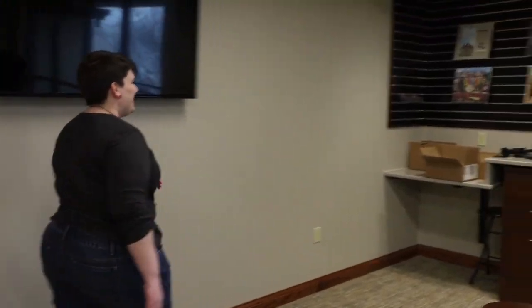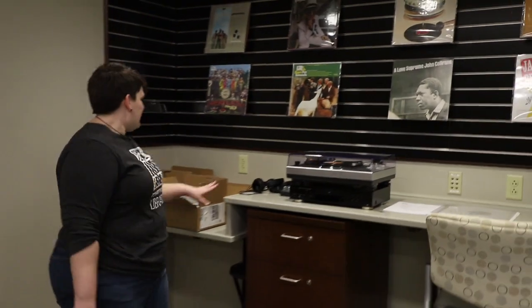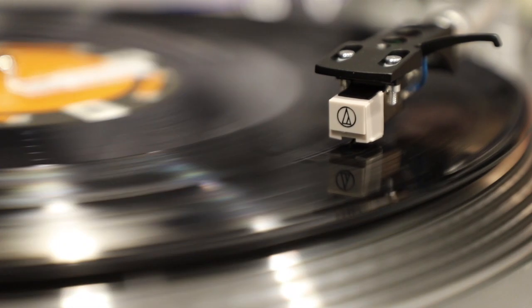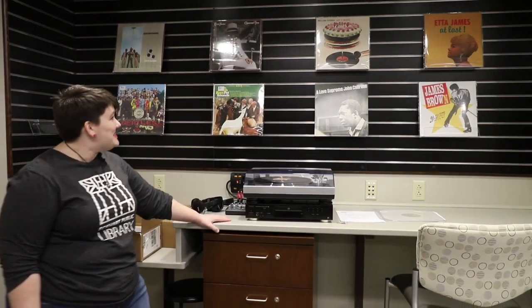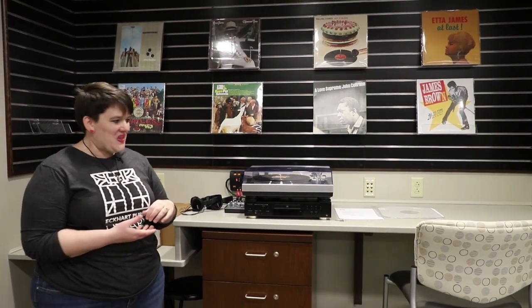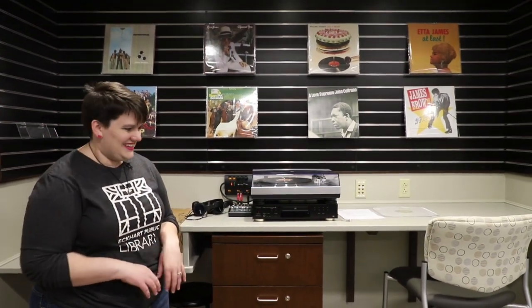We also, in this room, have a listening station. And this is an area where you can listen to our CD collection and to our vinyl record collection. And you can see we have some of our vinyls displayed up here. But we'll have many more that you can, again, check out or listen to in-house. We have a lot of people who are really interested in vinyl. And so we have worked really hard to get a really diverse and excellent record collection. I am so thrilled about this piece.